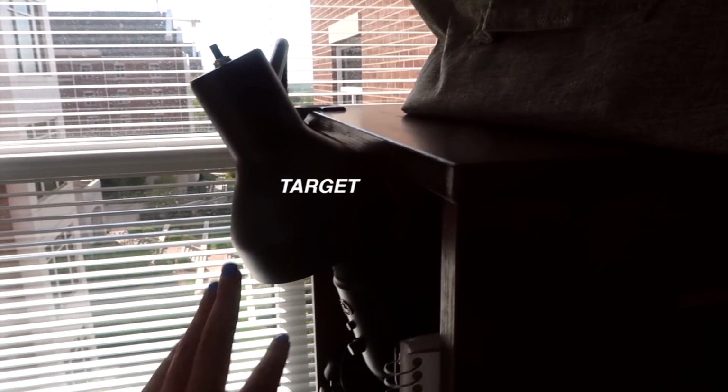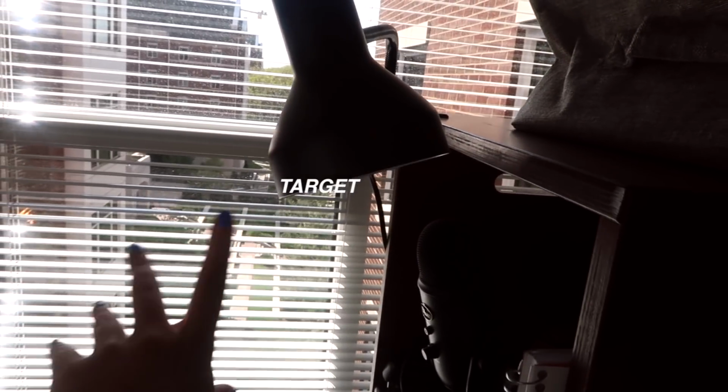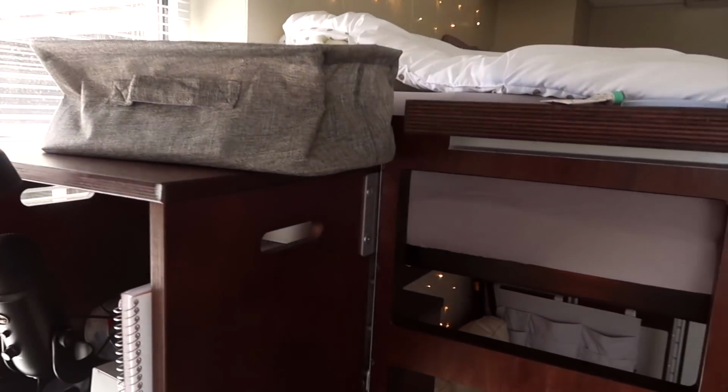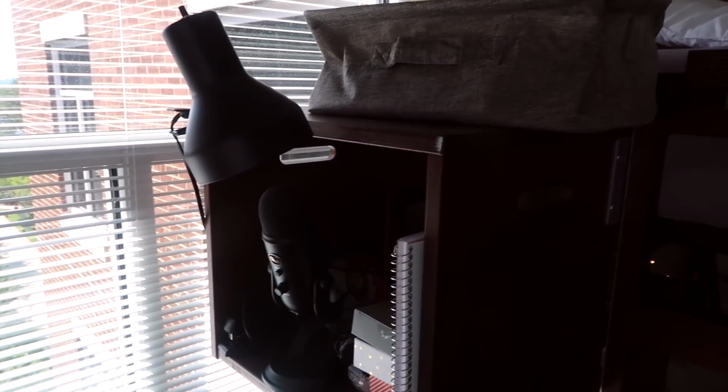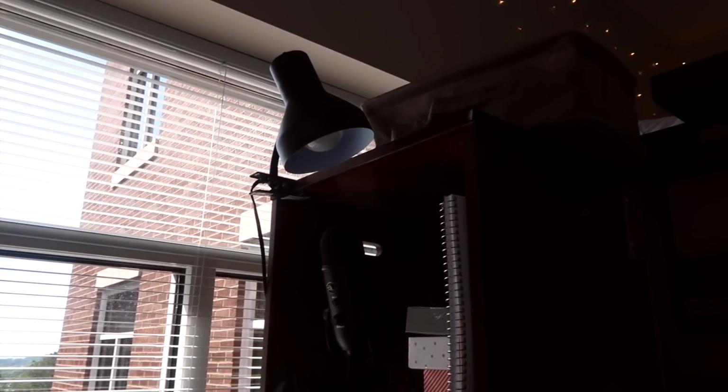And then here I have a little overhead light. If you are gonna loft your bed, you need a light somewhere where you can turn it off once you're in your bed. So what I do is I turn this on and then I climb up there, and when I'm ready to go to sleep, I just reach over and turn that clip-on lamp off.